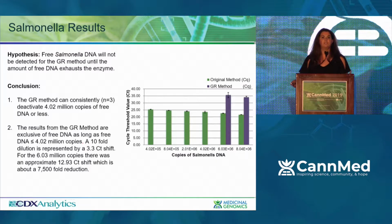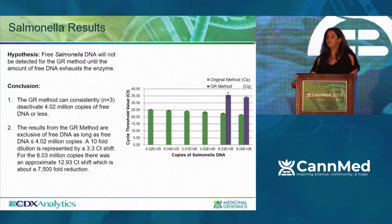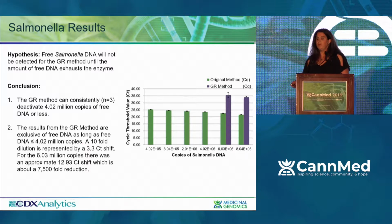In qPCR results, the higher the signal value, the less DNA is there. And so the results from the Grim-Reefer method are exclusive of free DNA as long as DNA is less than 4.2 million copies. And just to give you an idea, a 10-fold dilution is represented by a 3.3 CT shift. So for the 6.03 million copies, there was an approximate 12.93 CT shift, which is about a 7,500-fold reduction in free DNA.